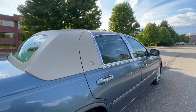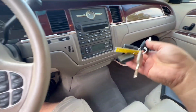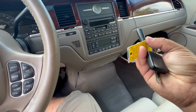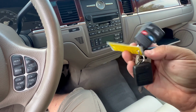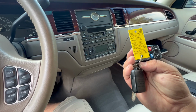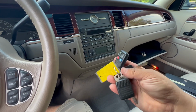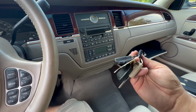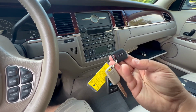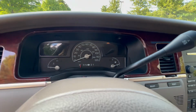Then we're going to take it for a spin. All right, well, behind the wheel, and before I show you under the hood and in the trunk, I always like to show you what I have for keys. In this case, I have two fobs, one original key, one valet key. I don't know what happened to the other key fob or key, but I will get another key made, so you have two original keys and then the valet key. That I will do tomorrow.